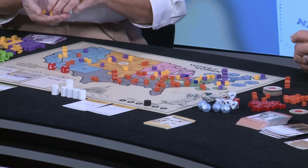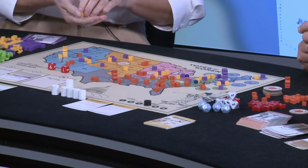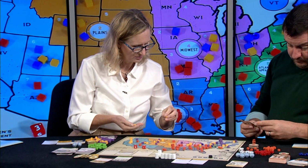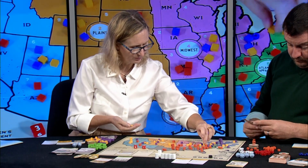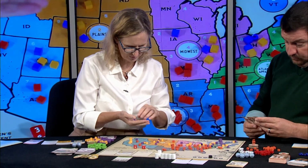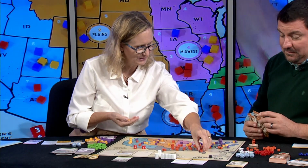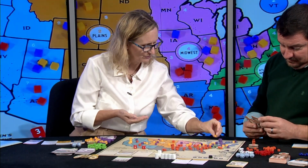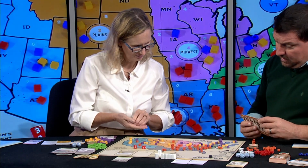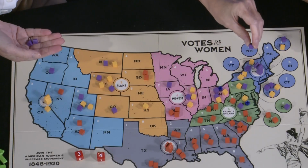I'm going to add 1 in Utah, 1 in Wyoming, 1 in Ohio, so I can get the card. Not that that's going to help me because we're out of time almost. And I'm going to take 1 away from Florida. I'm going to add 1 to New York. I think that's all I can do, right? I think so. Wait, and I didn't do the green. Oh, yeah, no, you didn't.